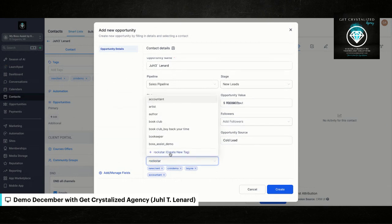Okay, add rock star. You can create tags on the fly. If you think of something new, you can add a tag. I don't recommend that, just for organizational sake. I think it's a good idea for you to have a taxonomy to actually track how you want to display information. Because sometimes if you put too many tags all over the place, it can just be too much. But then again, as long as you can search, I guess it doesn't matter. It's just my own personal preference. Okay, so now we're going to actually create the opportunity.